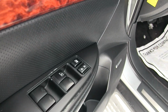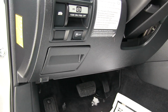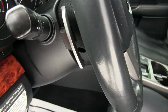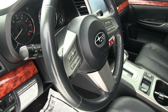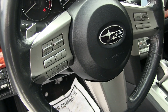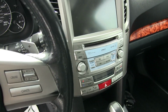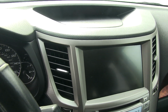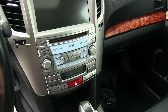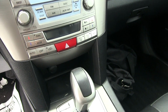Got power windows, power door locks, power mirrors, and we've got traction control. On the steering wheel, got some paddle shifters behind here. That allows you to shift like a manual if you choose to. On top of that, we've got audio controls, we've got Bluetooth, cruise control. This one does come with navigation, so we've got a pretty large screen there. Also serves as a backup camera. We've got AM/FM radio, CD player, satellite radio, dual zone climate control.